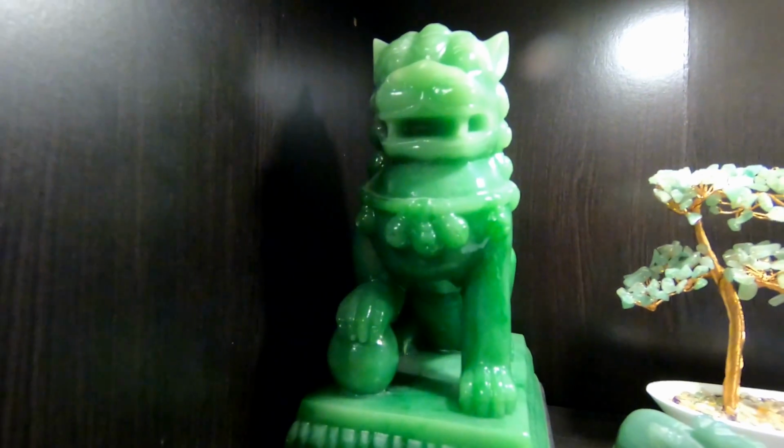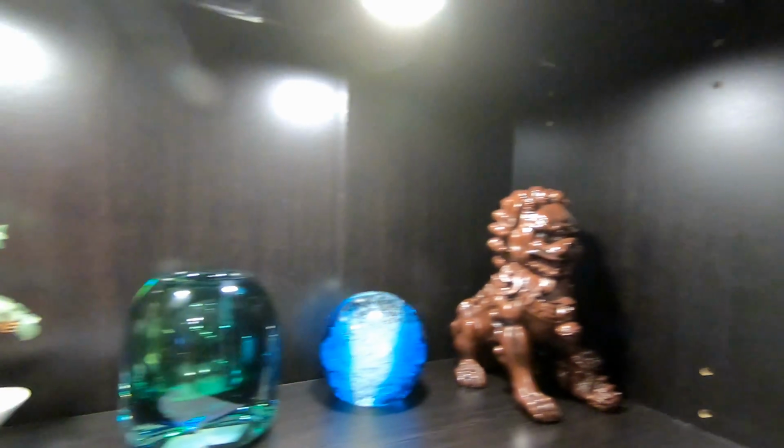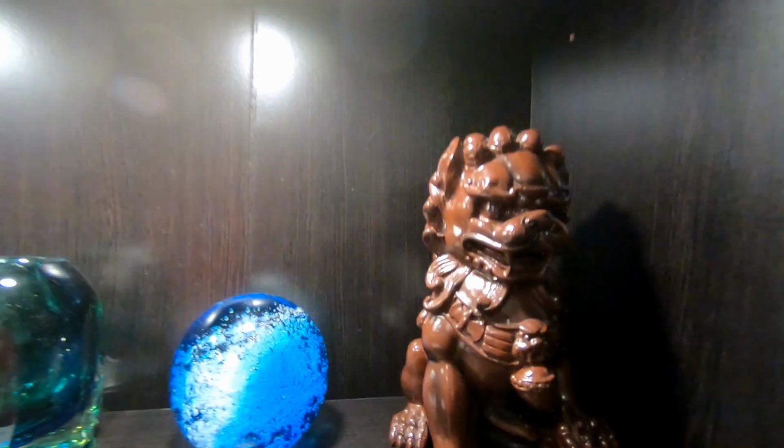This is the guy, and this is the girl, and I know they're supposed to be facing a certain direction, but I don't care. We have a little jade elephant. This one is actually jade. He is quite heavy. That one's wood over there. I should get a jade version of him and replace him.